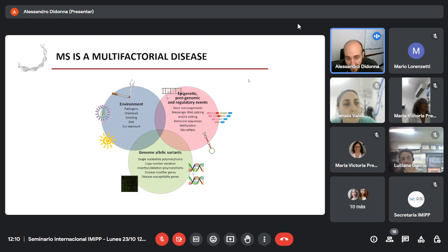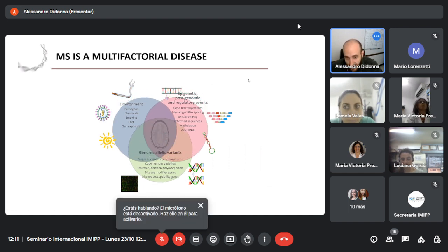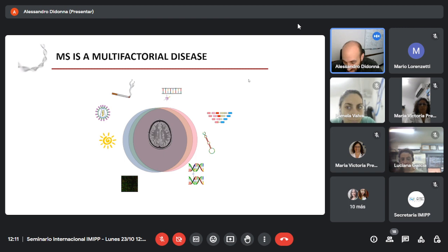As I said, MS is not only a genetic disease, but it has a genetic component. We believe that we also have an influence of the environment, such as smoking, diet, sun exposure, specific pathogens, such as viruses. And we also see epigenetic mechanisms contributing to MS risk. So we see that these three main components, genetics, epigenetics, and environment, the interplay between all of them determines the overall risk of a person to develop MS in his lifetime.